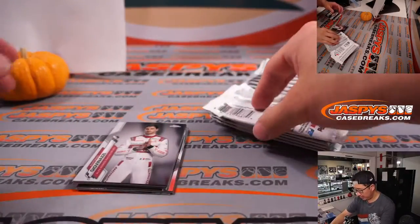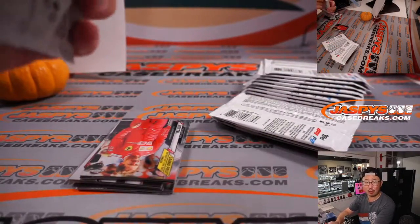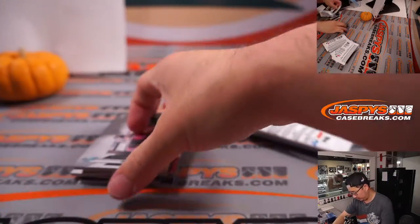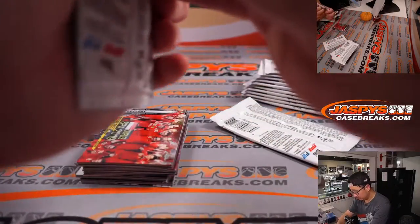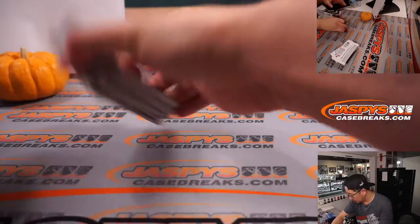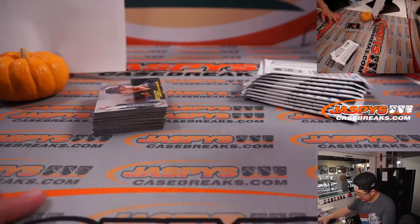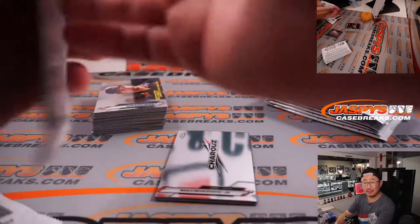And if you're not too familiar with the Formula One set, whoever you get, it's probably worth looking up the card. You might be surprised at how well some of these cards do on the secondary market. Another little thing: these cards are made in Italy, so some people have commented that there's a slightly better feel and quality to the card.